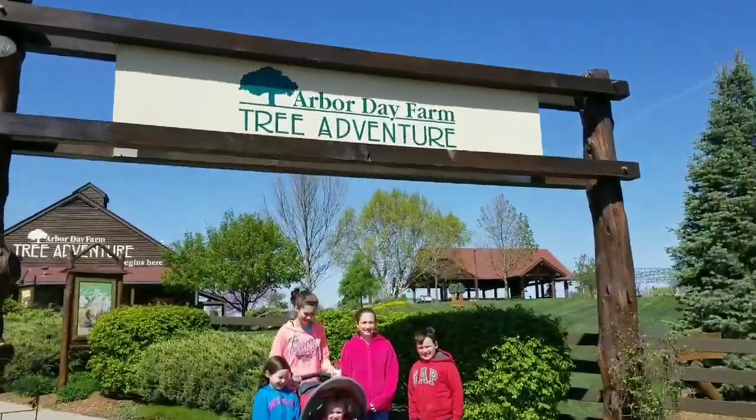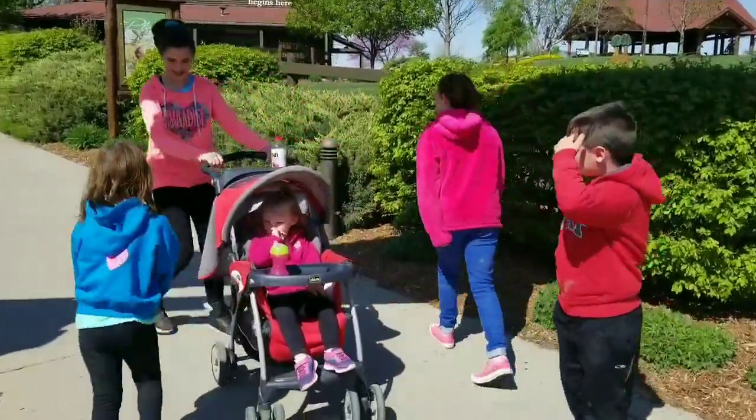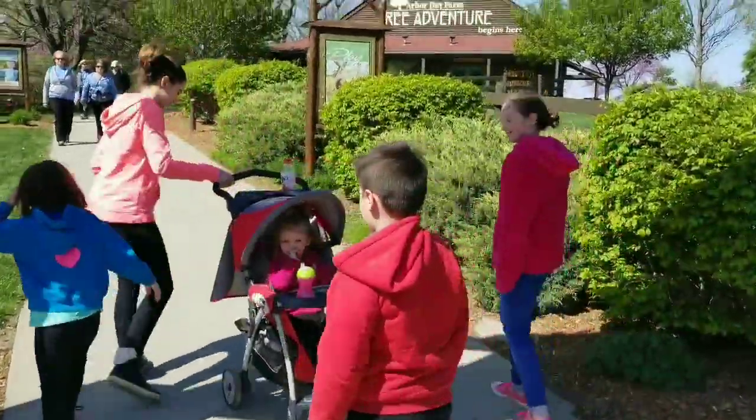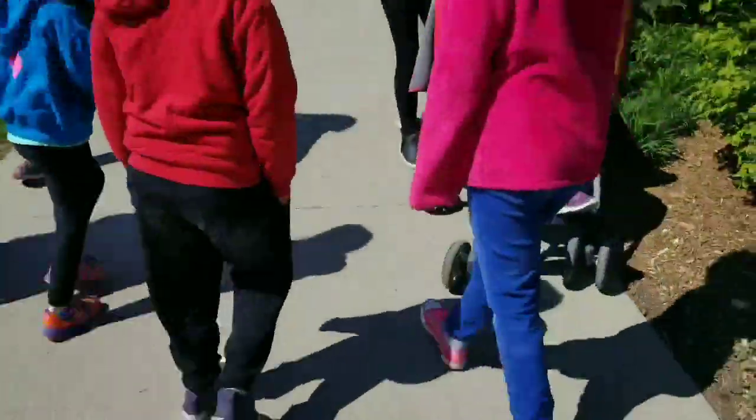We are at Arbor Day Farm Tree Adventure today. You guys ready? Look at this, bear prints. Looks like deer prints, maybe.